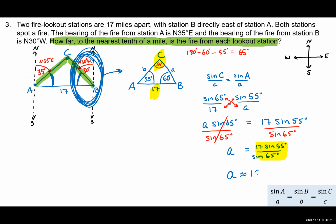15.4. Let's go ahead and circle that in green. There's our answer. Oh, half of our answer. So lookout station B, not lookout station A, right? Side A is the distance from lookout station B to the fire, because side A is opposite angle A.